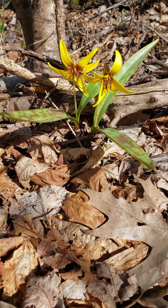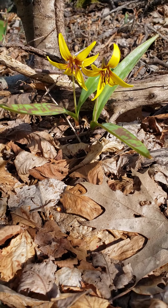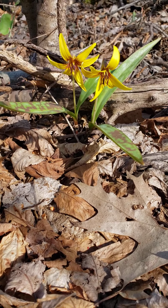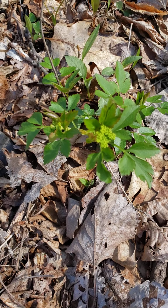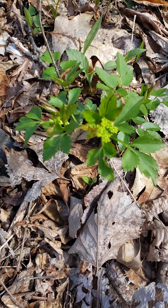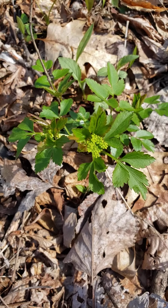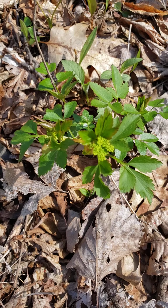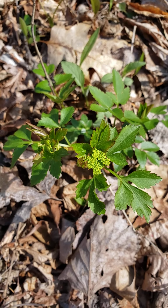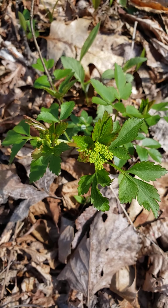Here we have a nice pair of trout lily, one of our most common of all the ephemeral spring wildflowers. This plant is showing some of its flower clusters at the top. This is not an ephemeral spring wildflower, but it is one of our spring wildflowers. This is golden Alexanders, and it will have a cluster of yellow flowers probably another couple weeks.